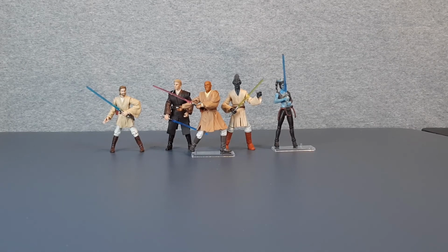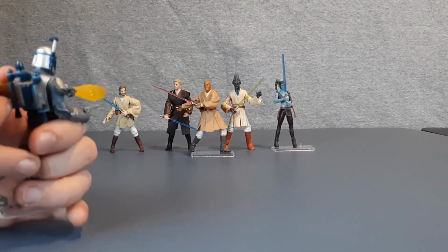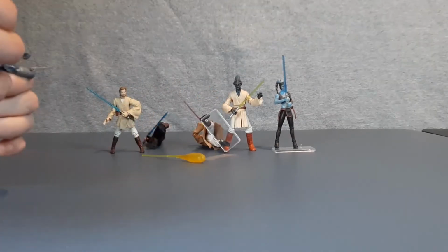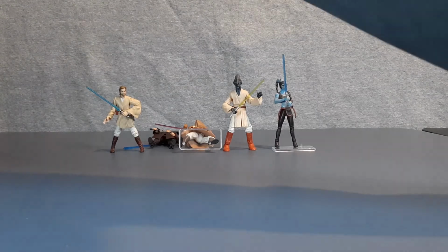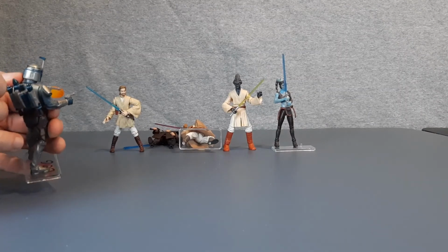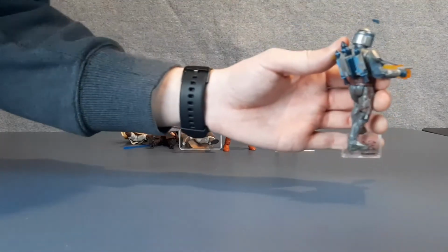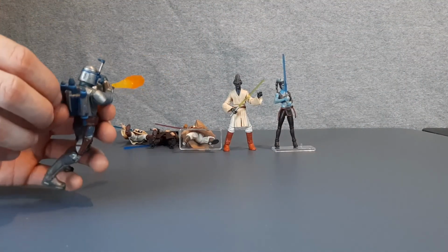Alright, here's the Jedi versus Separatist Jango. Ooh, got two of them. Alright, here's the Battle of Geonosis Jango. And here's the final battle Jango.